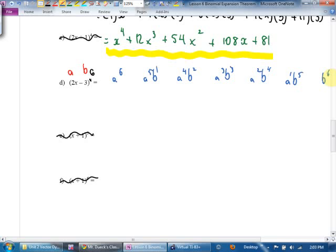Luke, what's my exponent? Choose. 6 choose 0. Don't forget to start with the 0. 6 choose 1. 6 choose 2. 6 choose 3. 6 choose 4. 6 choose 5. 6 choose 6. And I'll start out by putting plus signs in between everything. Later on, I may get a negative kicking around. I don't know.